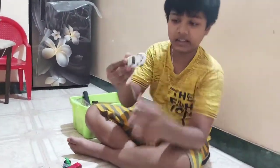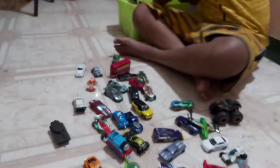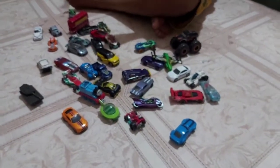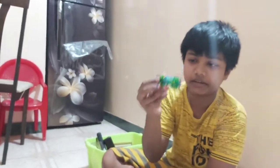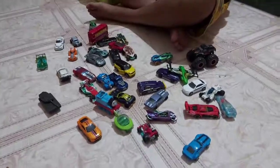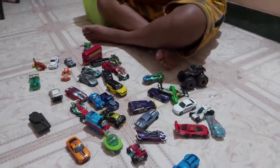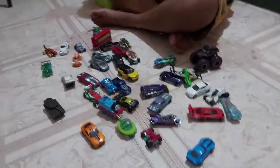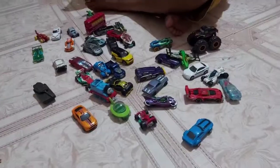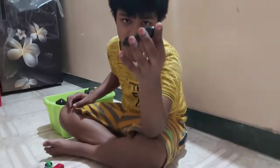And this is a Datsun car. And this is a Formula One car, number 9. Made in Malaysia. And this is a dragon car with wings. And this is a Star Wars truck.